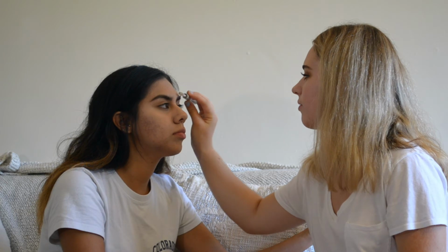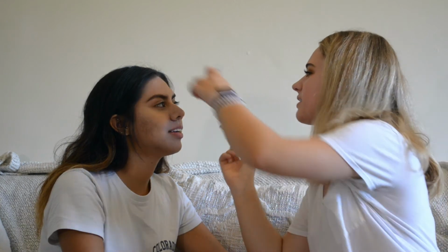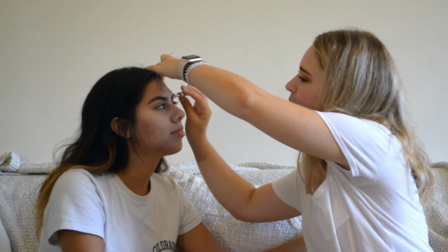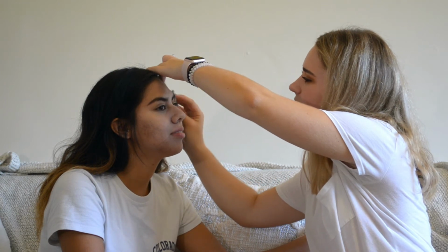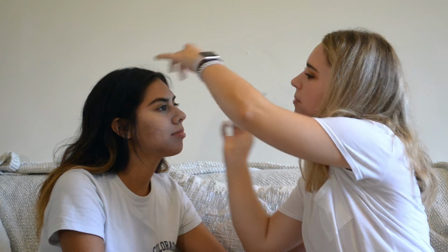Also, I use the e.l.f. eyebrow gel. Again, wouldn't really recommend it for anything but the price. It dries out really fast and doesn't have a maximum hold for people like us with longer eyebrow hairs, but I just push them up. And then I leave them up in the front, but smooth down the ends because it's a little too wild for me if everything is up.